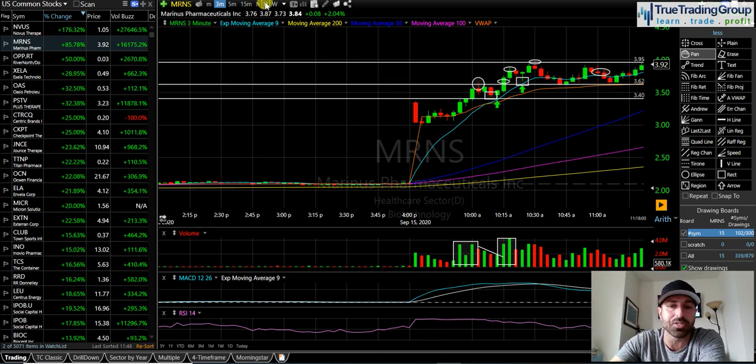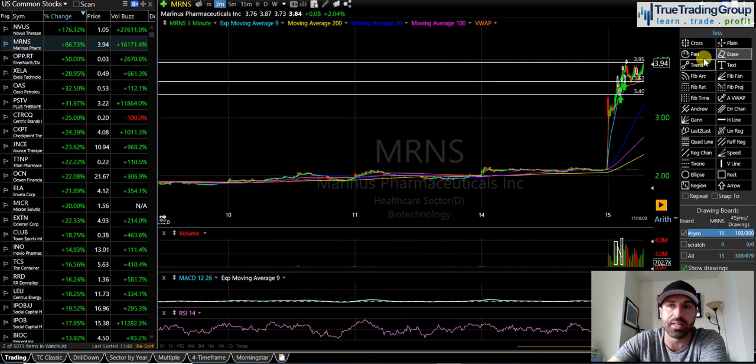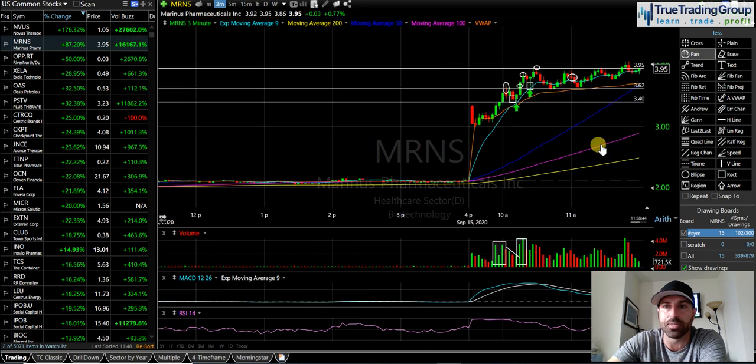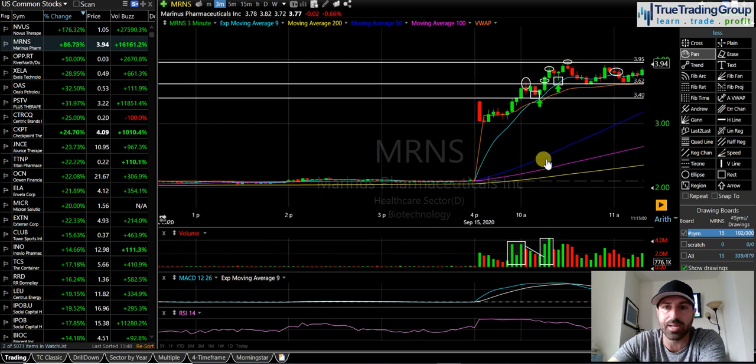$4 is a major resistance level. I take you guys to the daily chart. We pan this all the way over. That is this gap fill, this huge gap down from July. $4 fills that gap, and that's exactly where we are today. And that's exactly where we are continuing to find resistance here at noontime Eastern. You can see we're still finding resistance at $4. But that's my trade, guys.